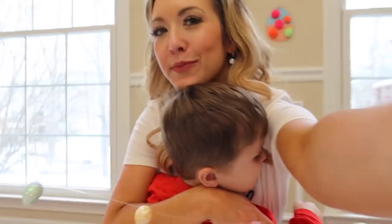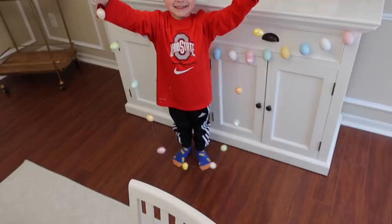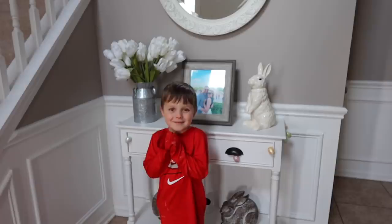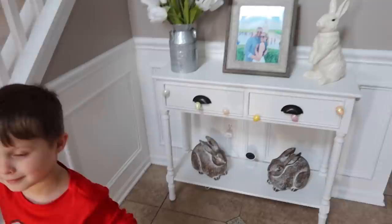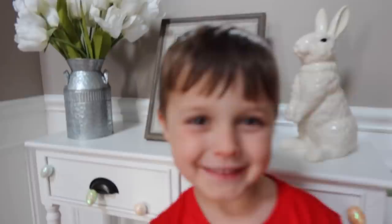Okay, so here's our finished egg garland. It turned out so good, Landon. Nice job. Landon's so excited, because where did you hang your garland? I love it there. It looks so cute with the bunnies. That's where he wanted it, on the foyer table. Good work, bud. Nice job. I like it. I can't see it when you get in the way, smiles.